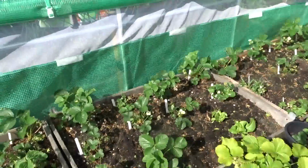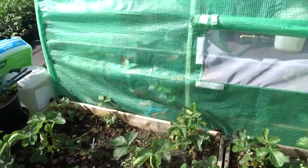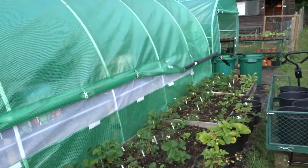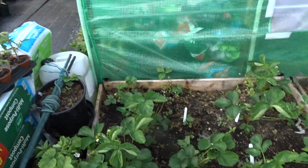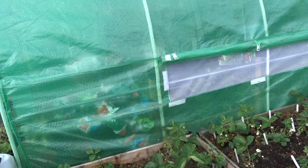But as you can see, the plants are growing well now, and also this is a sheltered spot down here. It gets the sun in the morning, but then it's shaded in the afternoon. So we're going to see how that plays out, whether that affects the strawberries or not.